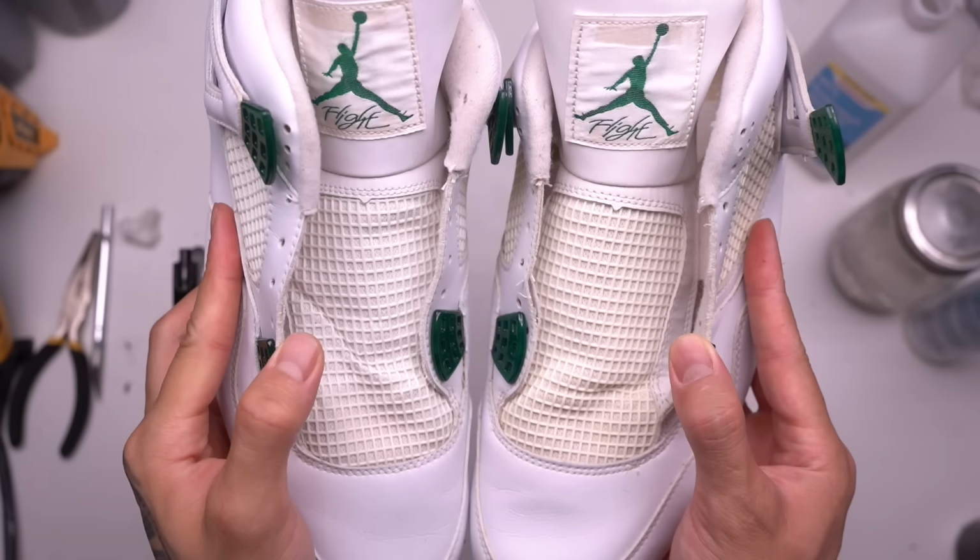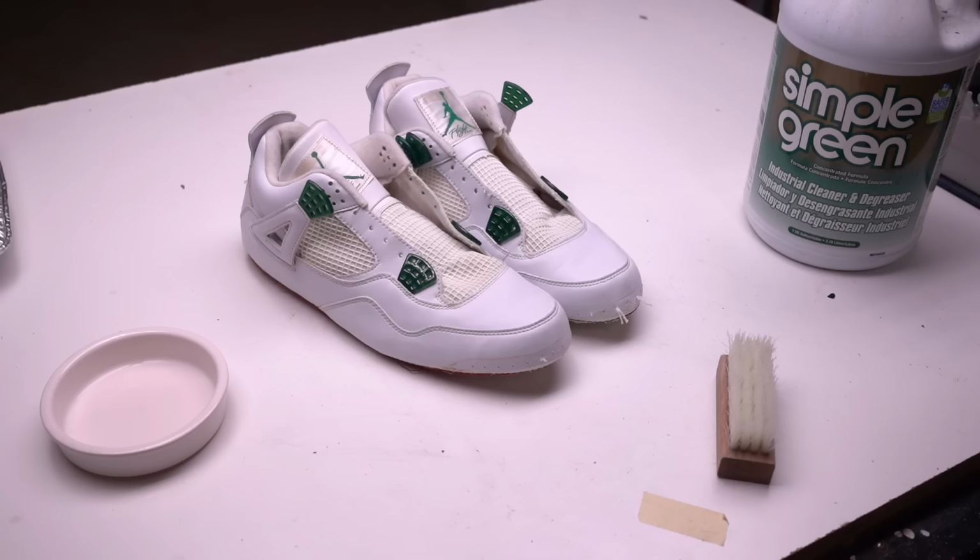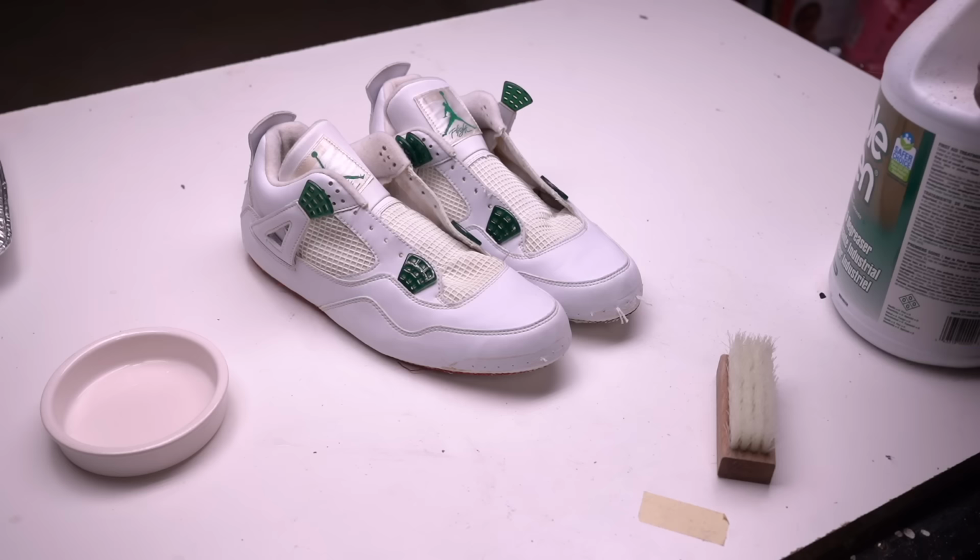So this is about 30 hours. The shoe on the right hasn't been touched, and there's a very slight difference in the yellowing. It's definitely not as dark and dingy. The stitching still has a tint of brown from the mud, so I'm gonna use a degreaser, a safety greaser, to deep clean the stitching.